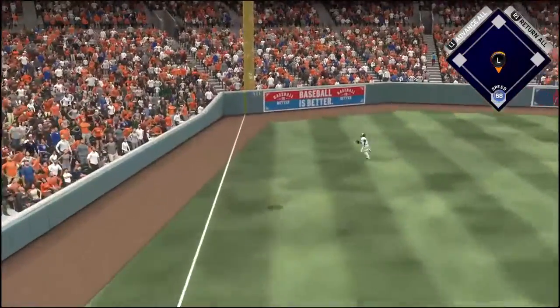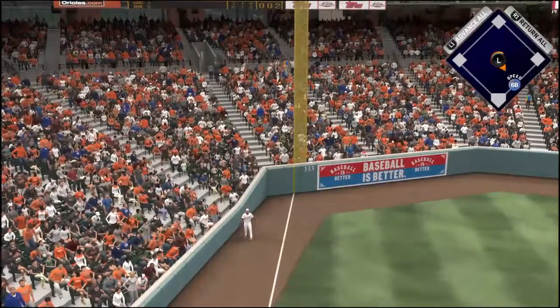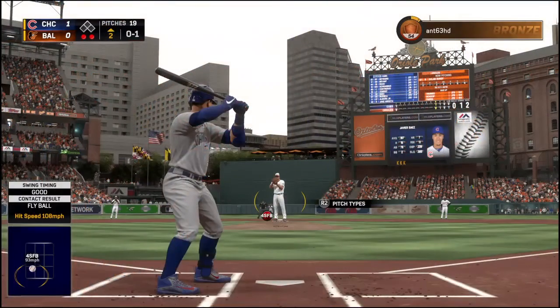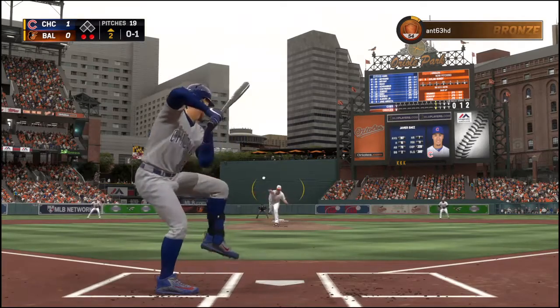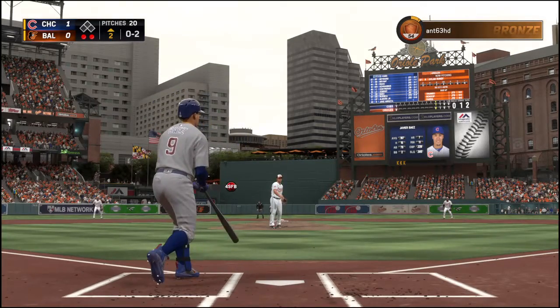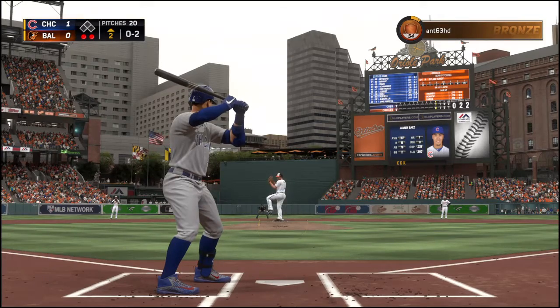A swing and a shot hit down the corner. And this had home run distance, but it just does hook foul. Oh, he was geared up for that pitch. He got what he wanted. He just got out in front of it. Another one fouled off, and he's quickly behind 0-2.